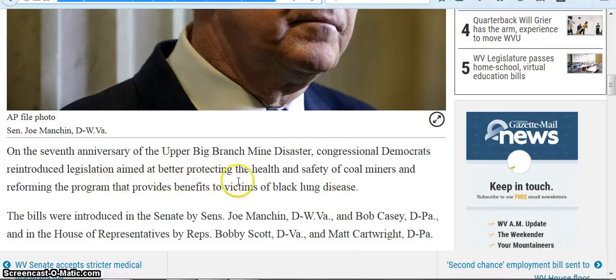This is aimed at better protecting the health and safety of coal miners and reforming the program that provides benefits to victims of black lung disease. So the link for this article will be below, but I don't think that's what I'm looking for.